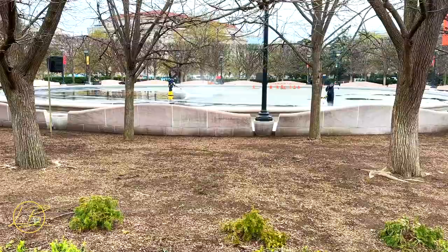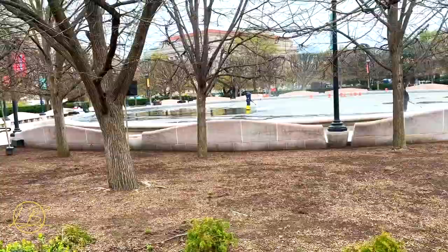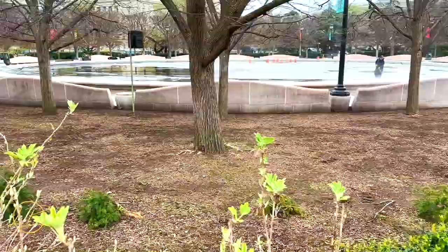Oh, see, I'll show you here now, all the ponds are really shallow, but they're so pretty. You see, this is what it looks like when it's empty. They're probably going to be cleaning it, so that when the warmer weather comes and you get the warm weather visitors, there's less grime on the floor, less algae, less buildup, less salt. So that's how you maintain a fountain or a pond.